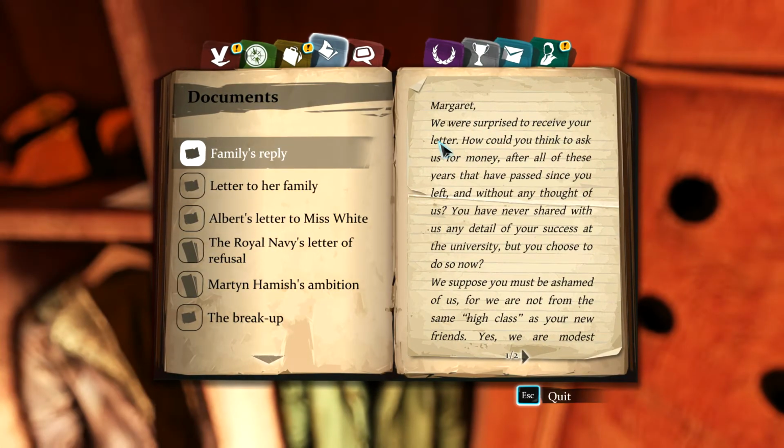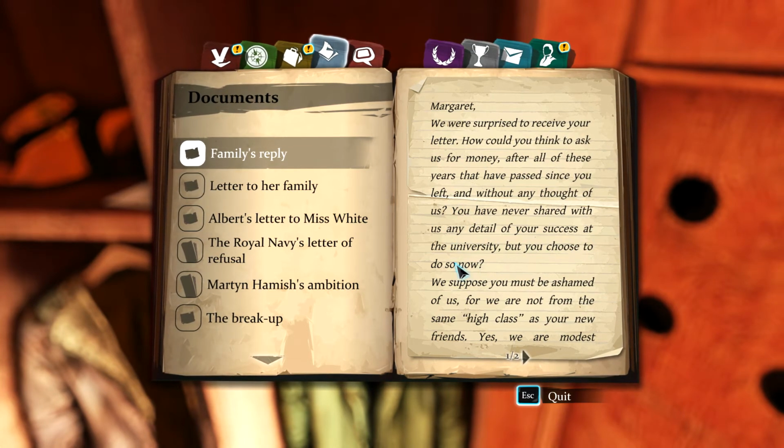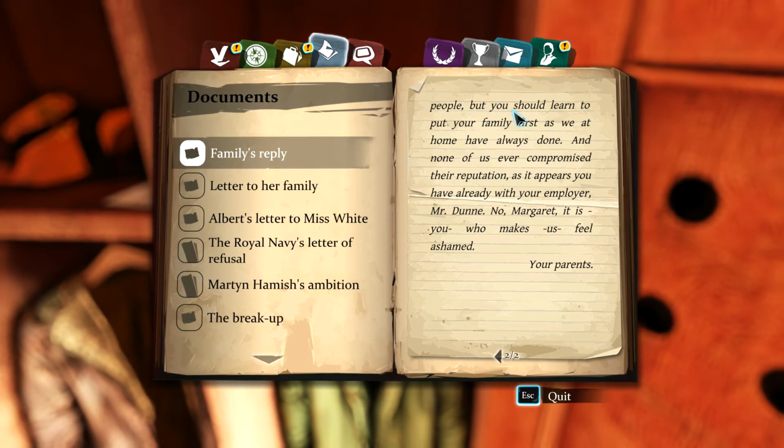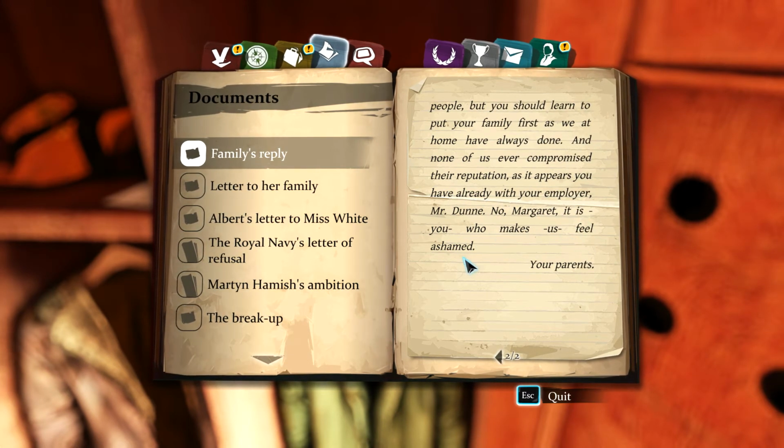Margaret, we were surprised to receive your letter. How could you think to ask us for money after all of these years that have passed since you left and without any thought of us? You have never shared with us any detail of your success at the university, but you choose to do so now? We suppose you must be ashamed of us, for we are not from the same high class as your new friends. Yes, we are modest people, but you should learn to put your family first, as we at home have always done, and none of us ever compromise their reputation, as it appears you have already with your employer, Mr. Dunn. No, Margaret, it is you who makes us feel ashamed, your parents.